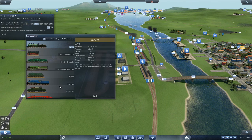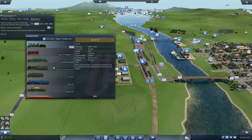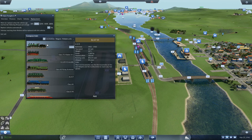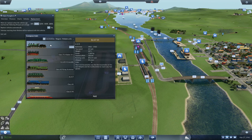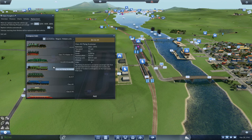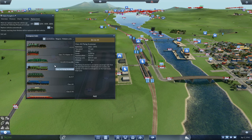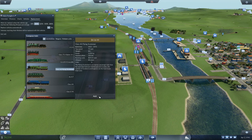So what have we got at the moment? A35. 62 miles an hour. I'm just wondering if we shouldn't upgrade to maybe something else. No, I'll stick with the A35s. Am I going to stick with the A35s or am I going to upgrade to the Scotsmans? Let's upgrade to Scotsmans, I think. Yeah, let's upgrade to Scotsmans.